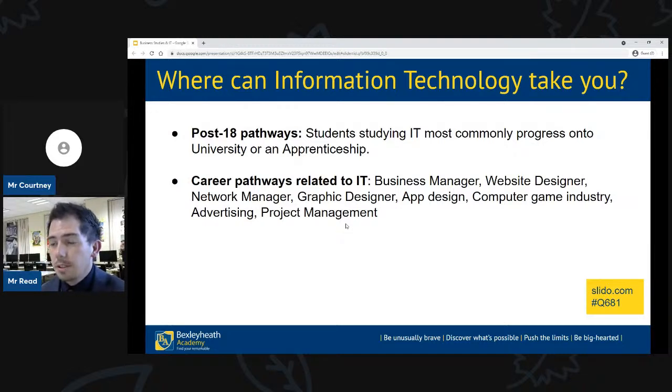And we've also had students going to university to study very specialist degrees, such as in the computer game industry and character design and all those sorts of related topics. Advertising and project management is also one of the big topics that we also cover. So they provide a lot of these skills if you want to go into any of these types of career paths.